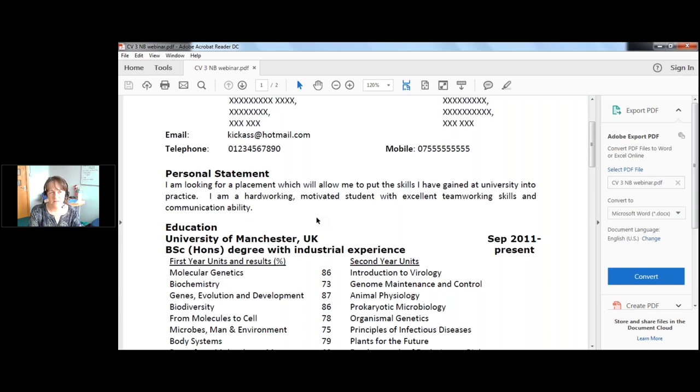But it's a good idea, even at that stage, to start tailoring it to the kind of experience that you're looking for. Now, this example here on this CV is a little bit too generic. A history student could have written this. There's nothing specific about it. So what skills in particular are you looking to put into practice on your placement? Think about what your objective is for doing a placement year. Maybe you are thinking about a research career, or maybe something else where that work experience on your placement is going to be crucial to get you the job that you want.